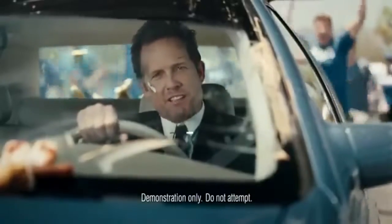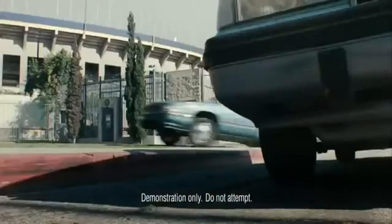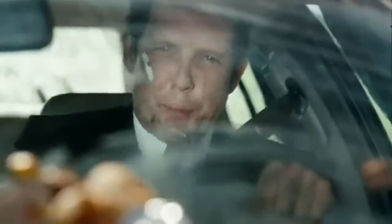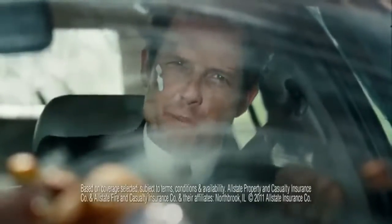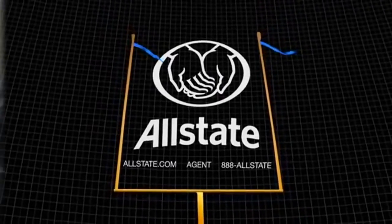I'm a ref being chased out of town after the worst game of my career. You forget one down and the whole stadium turns on you. And if you have cut rate insurance, it may not pay for all this. So get Allstate. You can save money and be better protected from mayhem, like me. Shop less, get more. Make one call to an Allstate.